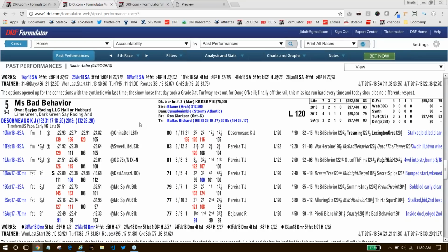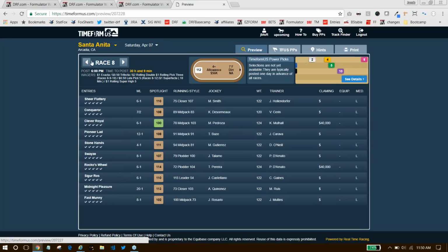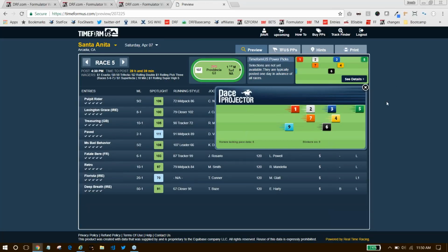But the TimeformUS pace projector believes that Miss Bad Behavior is going to be able to get out there and control this pace over Paved. I wonder if folks get a little bit overboard on Paved because she did beat the boys last time out in a Kentucky Derby prep, quote unquote.